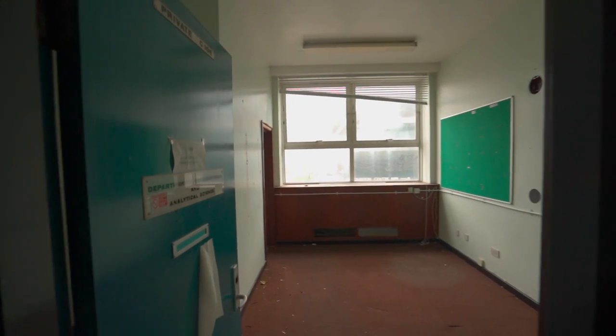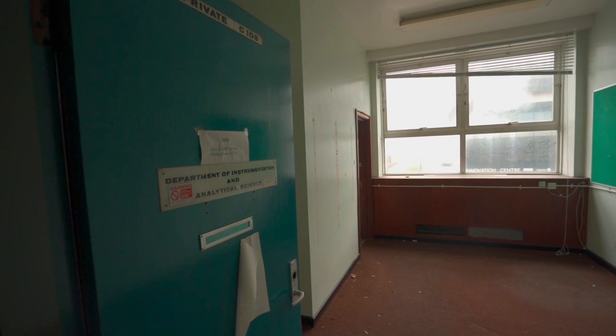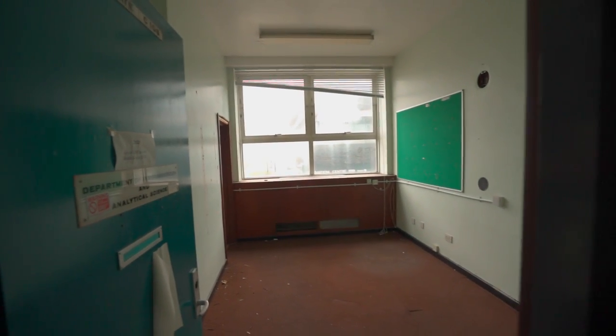Little pockets of light coming out from these rooms. Looks really cool and atmospheric. There's nothing in them though, void of everything. Department of Instrumentation and Analytical Science. Clearly just offices for some of the doctors that probably lectured in this building.